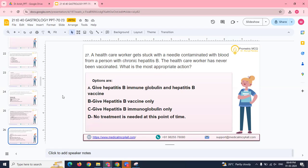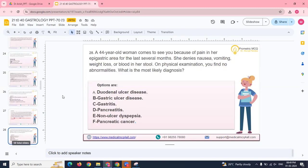Next question. Dr. Pallavi. A 44-year-old female comes to see you because of pain in her epigastric area for the last several months. She denies nausea, vomiting, weight loss or blood in the stool. On physical examination, you find no abnormalities. What is the most likely diagnosis? Duodenal ulcer, gastric ulcer, gastritis, pancreatitis, non-ulcer dyspepsia, and pancreatic cancer. Gastric, I think. Gastritis. Yes. But the patient does not complain of any luminal symptom in the form of nausea, vomiting.